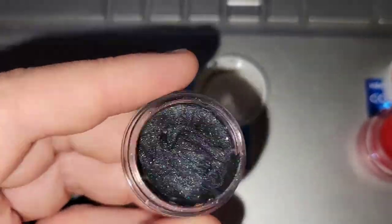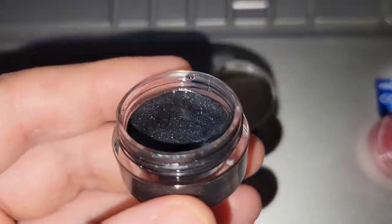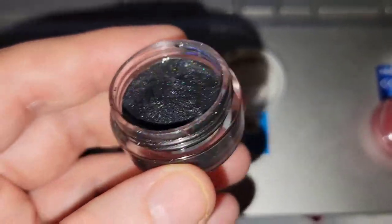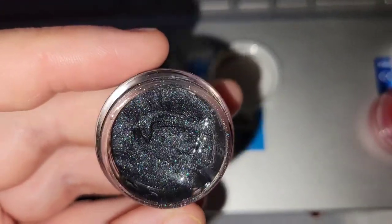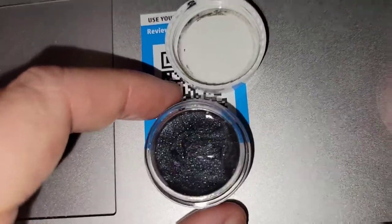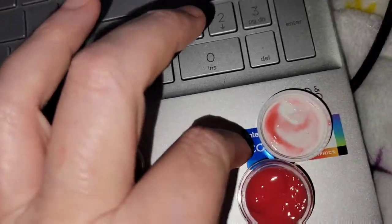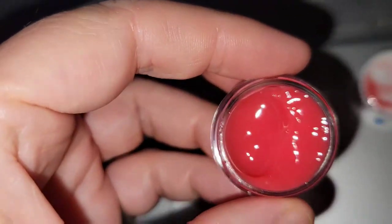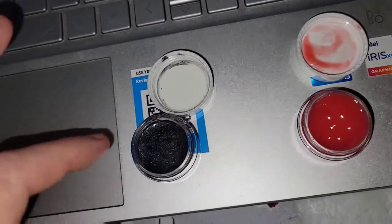Now, you probably don't want to use a lot of this. I think Bean says to just add it as detail work. I don't want to use it all. I think it'd be pretty. Alright. And then the red here, thermo red. But you can't really tell anything about that. It looks like a melon color, don't it? Nothing special to look at about that one.